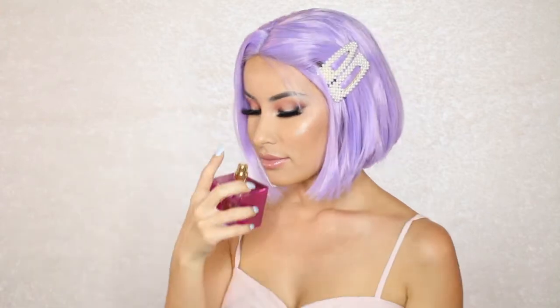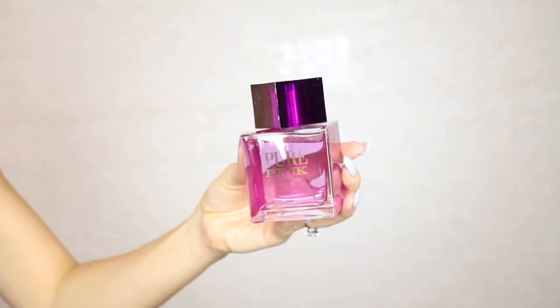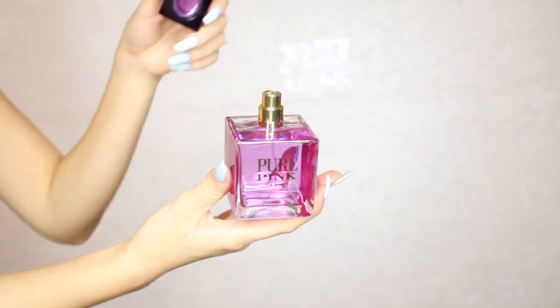Pure Pink features top notes of tangerine, orange, blackcurrant, lemon, bergamot, and pineapple. The heart notes are lily of the valley, apple, rose, peach, and jasmine, and the base notes are raspberry, sandalwood, amber, and rosewood. This one came off a lot more powerful. You could really smell it. It was very flirty and very feminine.